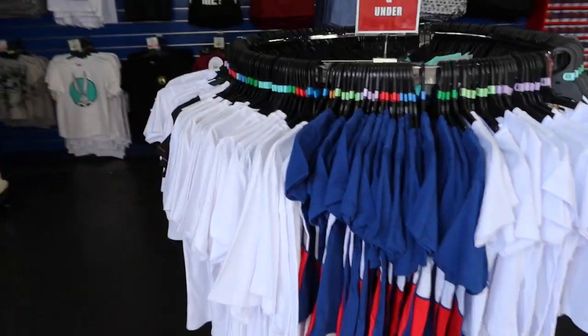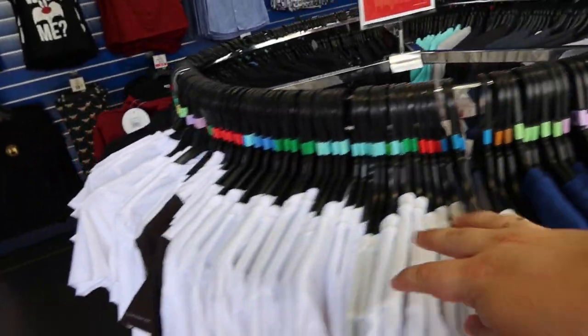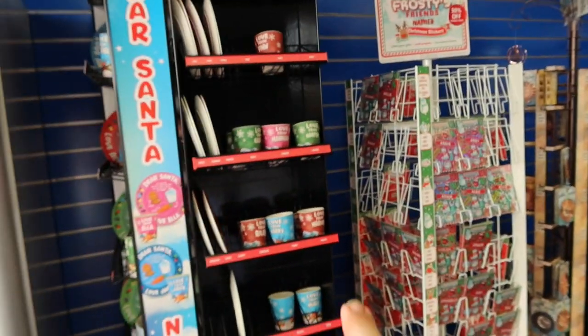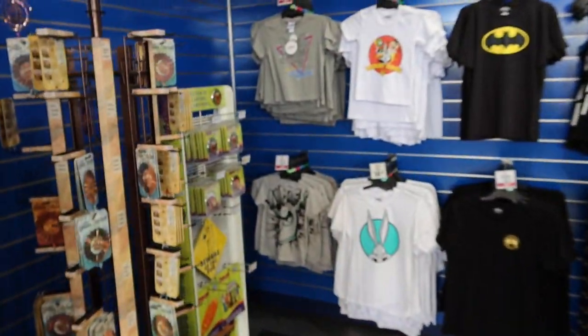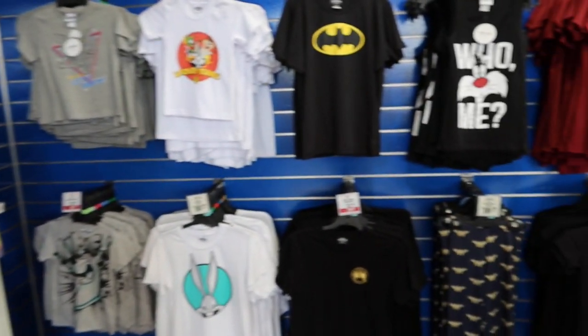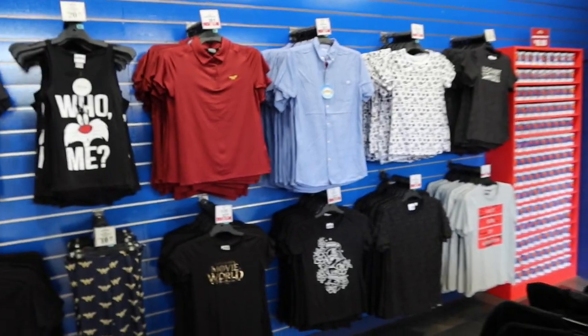Okay, so we've got the same rack of clothing that is $20 and under. I'm gonna look through and see if there's anything new. So we haven't got the figurines back on the walls yet. And these items that were kind of pushed to the back are now on the side. And we've still got the same sort of t-shirts and merchandise on the back wall.